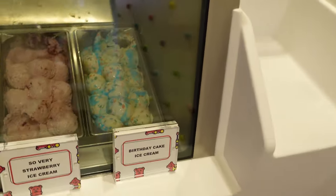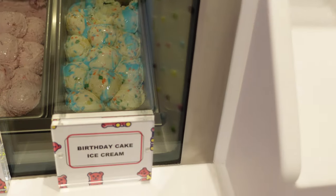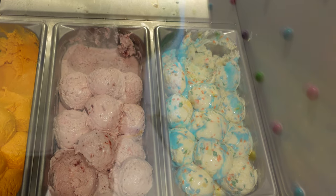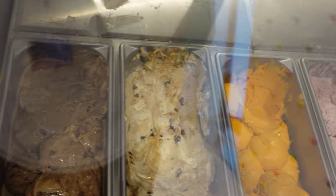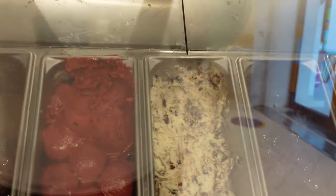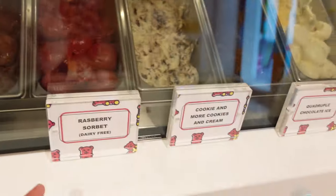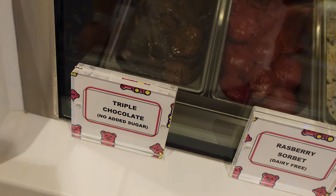But if you're doing the scoops, they're already scooped out and balled. That's pretty fun. So here are the different flavors. They have birthday cake ice cream, very strawberry, mango, sea salt caramel, tiramisu, Tahitian vanilla, quadruple chocolate, cookie and more cookies and cream, raspberry sorbet, and triple chocolate. Now the raspberry sorbet is dairy free and the triple chocolate is no added sugar.